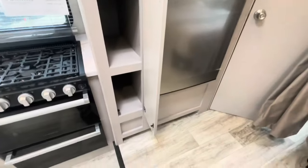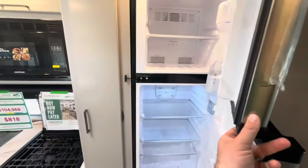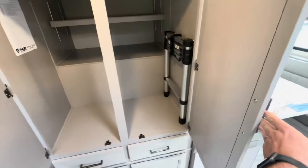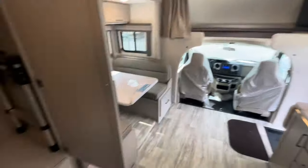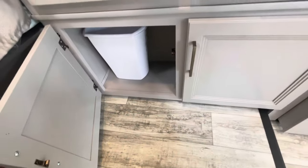Sticking with the kitchen area, nice deep pantry. And you got a 12 volt refrigerator freezer. Wardrobe, nice storage. There's that detachable ladder that will hook right onto the front of the bunk. Hanging storage, drawers, and deep storage down low with a little trash can.